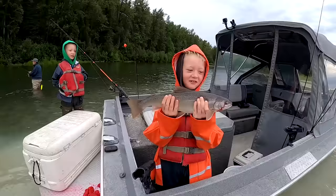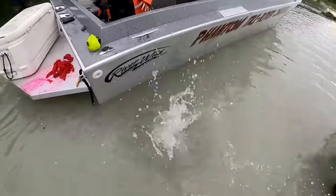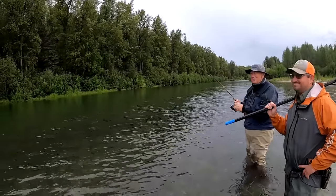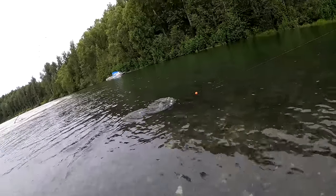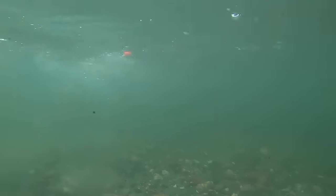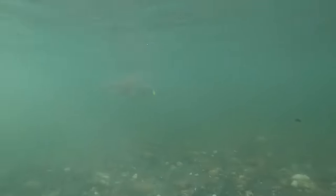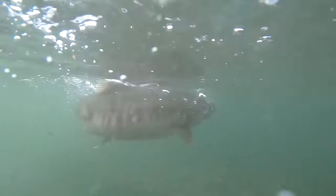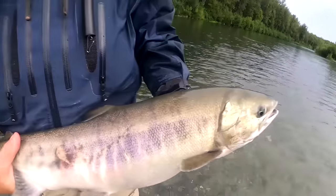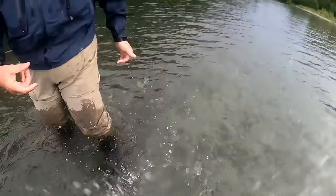All right. It's a pirate. Oh, put him in the water. There you go. It feels like a chum. He was acting chumish. Yeah, he was. Oh, here, big chum. There we go. That's a beautiful one. Those chum salmon are just loads of fun.